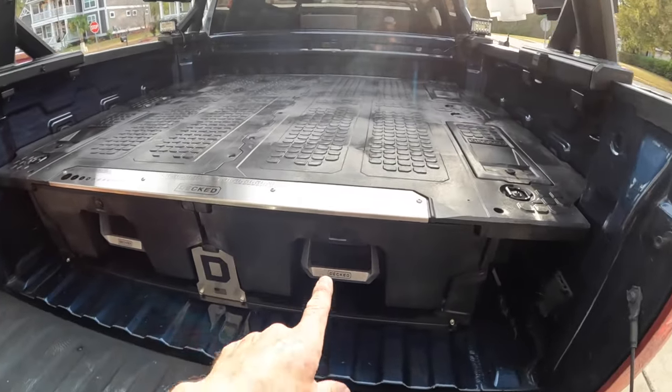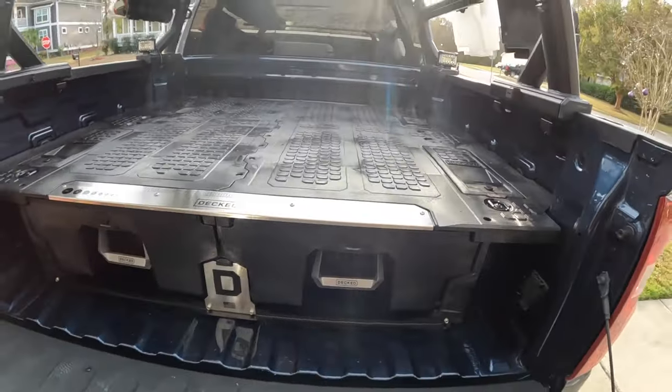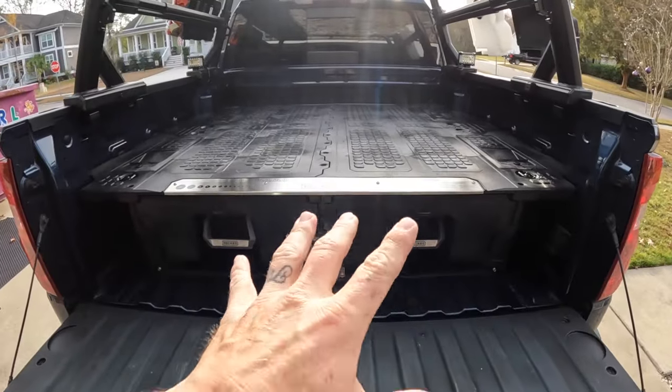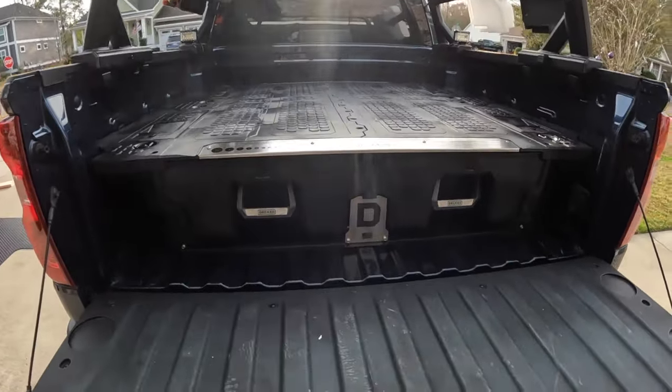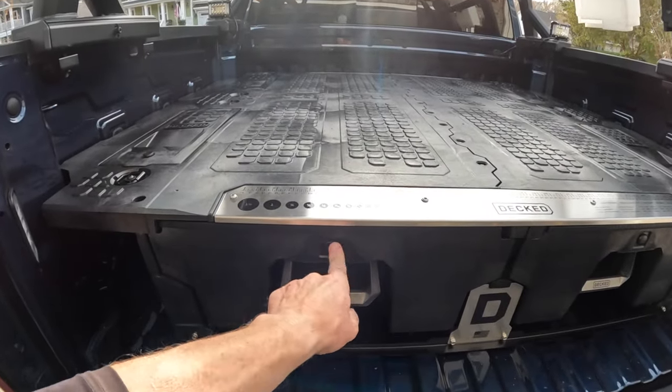But the reason why I wanted the locks for these anyway, obviously to keep things secure, but you're saying, well, Ryan, don't you have a tailgate lock? Yes. But when you're hauling the kayak, obviously your tailgate's gonna be down all the time. So you need to be able to lock these drawers. And you're saying, oh, those little locks ain't gonna hold you.